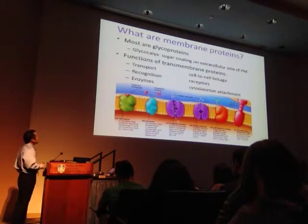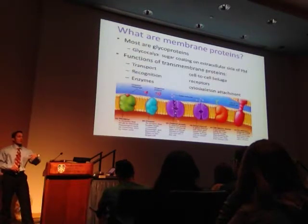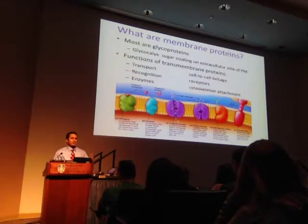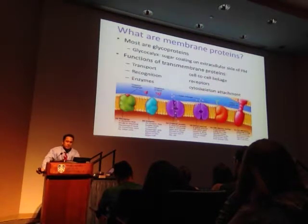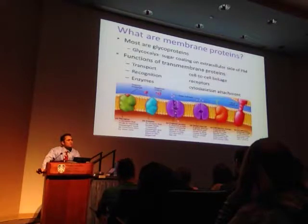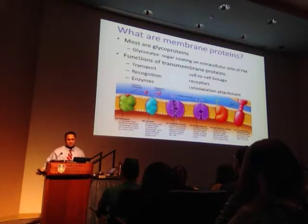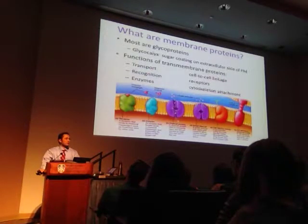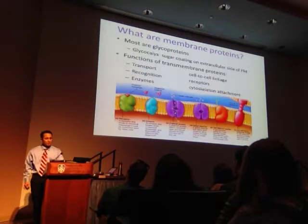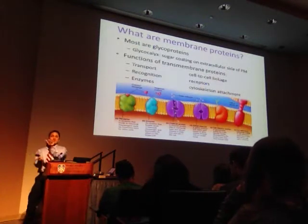So glycocalyx, this is the sugar coating on the extracellular side of the plasma membrane. The sugar likes to exist there because it's hydrophilic, and that's an aqueous environment. Look at all the different functions of these proteins. We've got transportation, recognition, enzymatic activity, cell-to-cell linkage or connections, receptors, or cytoskeleton attachment. So these proteins are critically important for the normal function of that particular cell. The cell would not be alive if it wasn't for them. Well, we also have other ways to classify proteins.